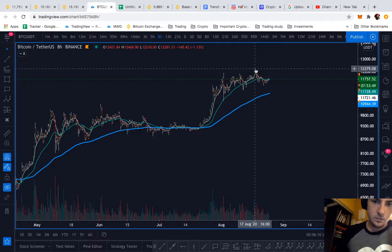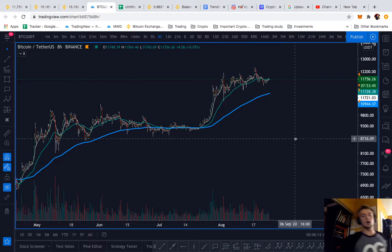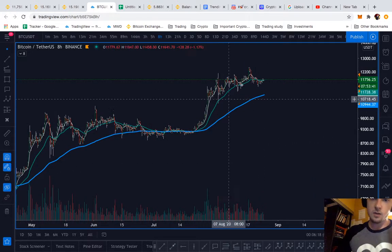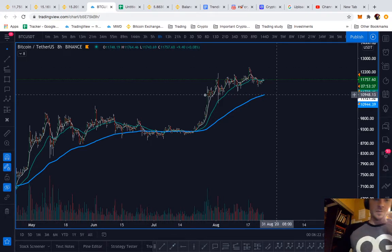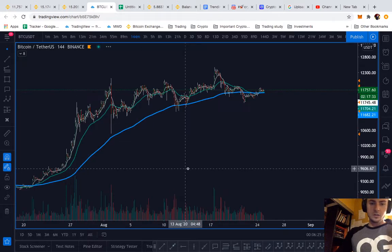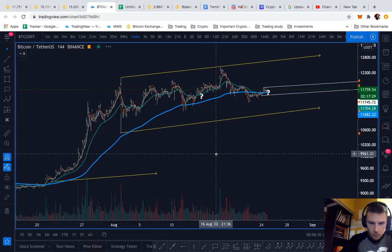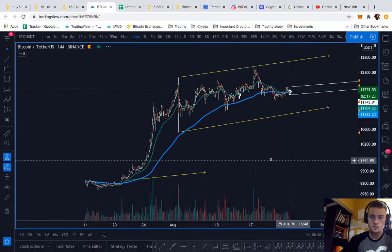And this could possibly be a B wave that I'm watching here for this one. So A, B, and then C. That's what I want to see. Let's go back to the lower term time frame charts. Zoom in just a bit more. Same ABC there. Okay, good.